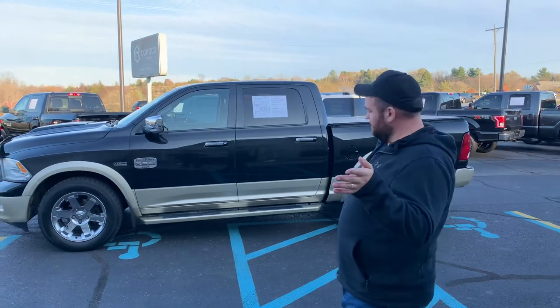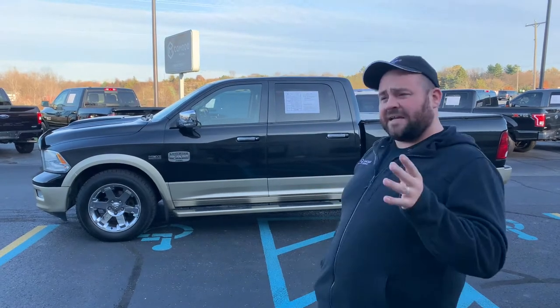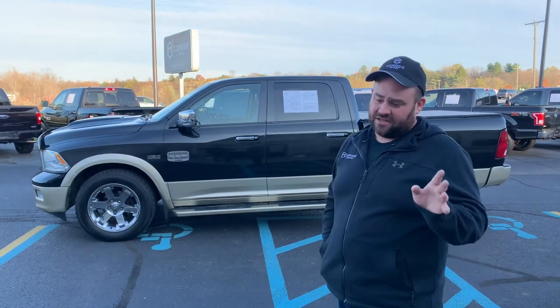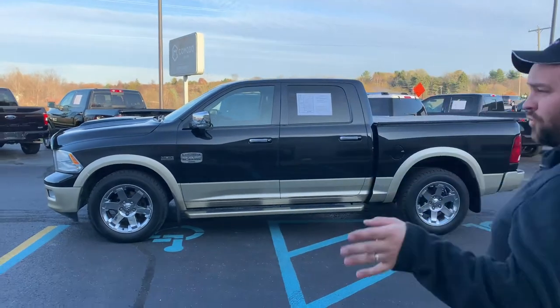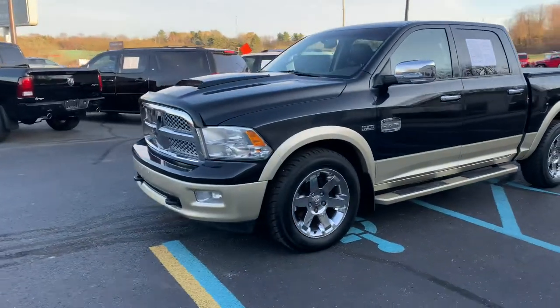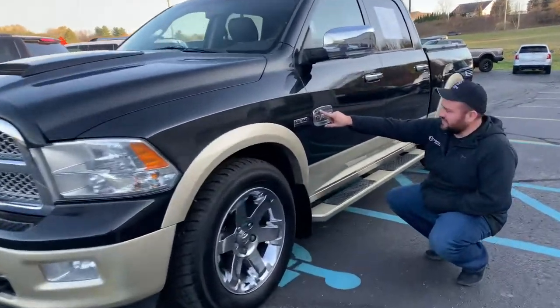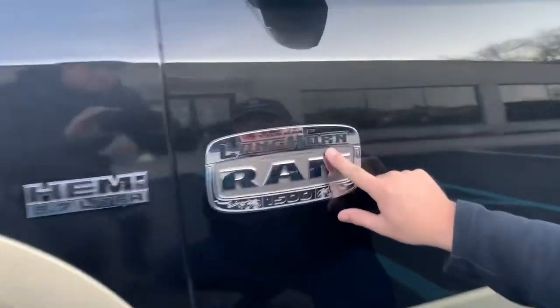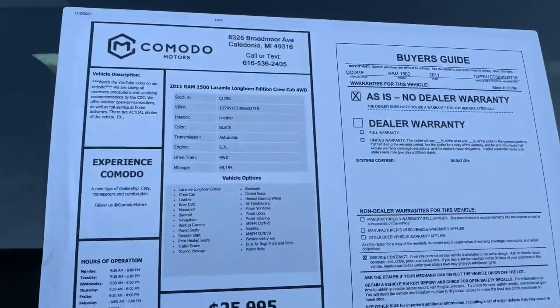Ladies and gentlemen, I have a rare bird for you. Not just because of the make and model and trim package, but the miles that are on it. This is a 2011 Ram Laramie Longhorn Edition. And just so nobody gets it confused when you're driving, it tells everybody you have a Laramie Longhorn. This has the 5.7 liter Hemi and only 64,000 miles on it. Woo!